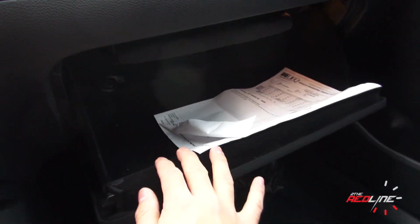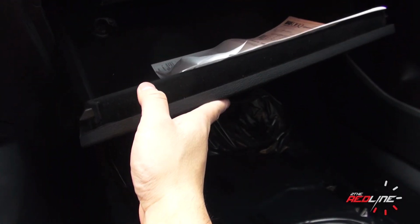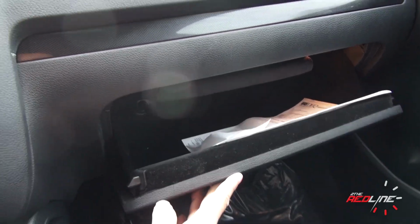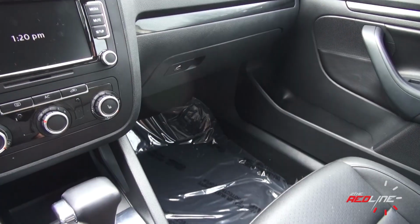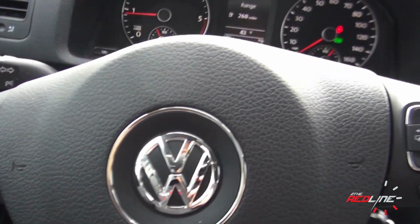Coming to the glove compartment here, it is lined with felt. It's damped, it's a pretty decent size. The one thing this vehicle does not have, that I had trouble finding, and I looked for it, is Volkswagen's MDI connector for their iPod integration. This one for some reason doesn't have it. It must be a separate option, although it does have the Bluetooth option as well.